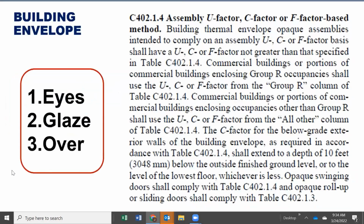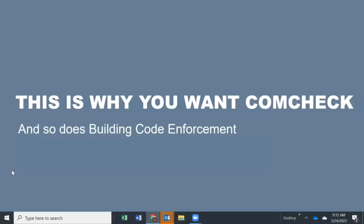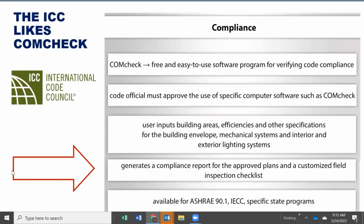Here are some of the items in the code that you would need to show on your plans. Eyes glaze over. Nobody really wants to be dealing with that, do they? Then it gets worse. Here are some other components and equations, and this is not my idea of fun. So this is why you want COMcheck. You plug these numbers and values into the COMcheck, and it's a win-win. You want it, and so do we. The International Code Council likes COMcheck. It's a free and easy to use software program.